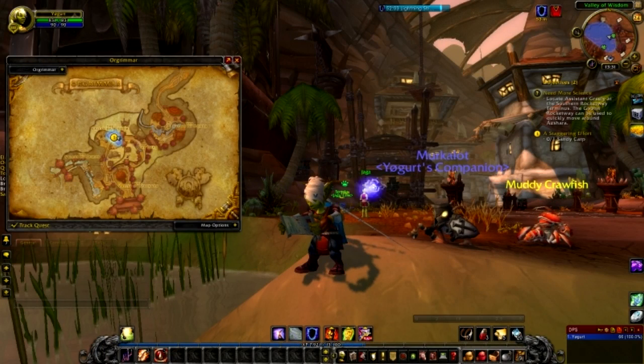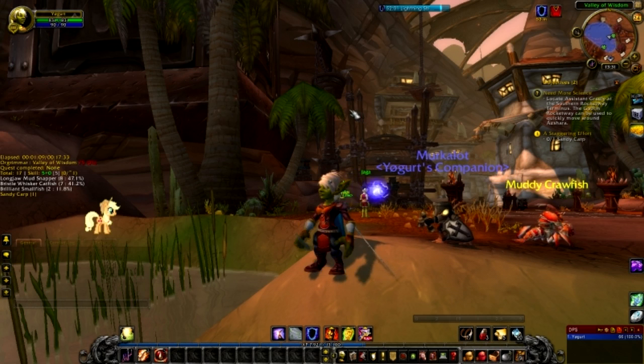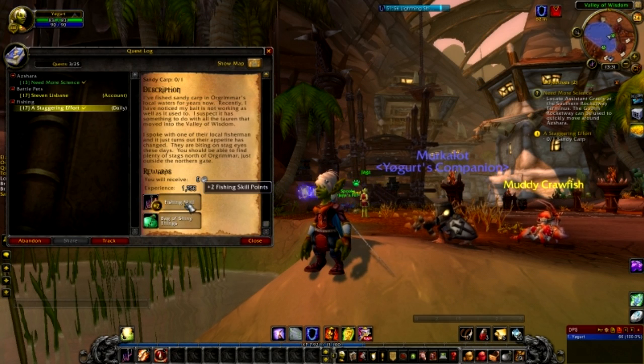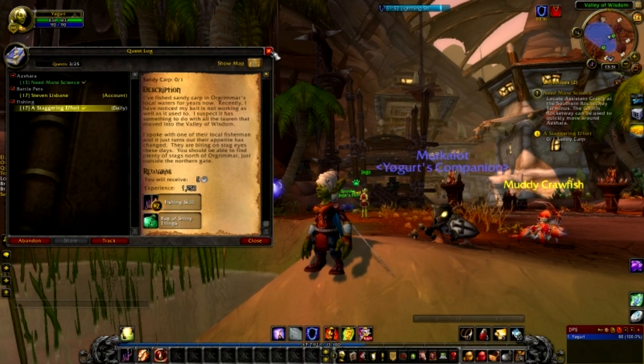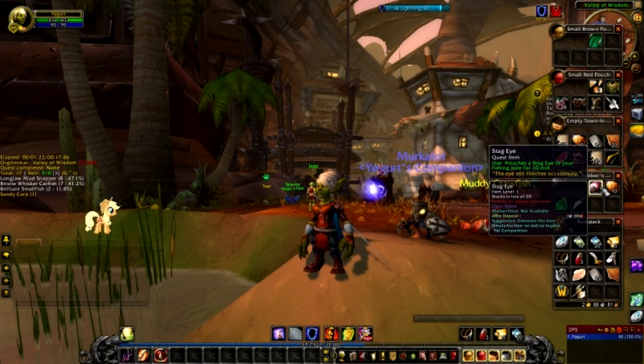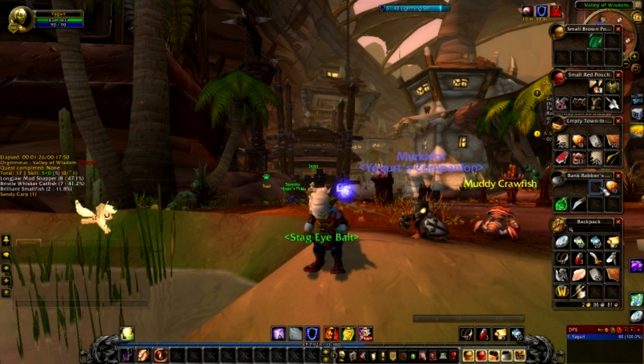So it's very, very cool, very, very handy. Alright, so probably what I need to do, let's check this out once again. And yeah, it looks like it's an actual daily fishing, because it's going to increase my fishing skill and give me a bag of shiny things, which we do like. Let's use this eye. Right click, use attaches a stag eye to your fishing pole for 10 minutes.